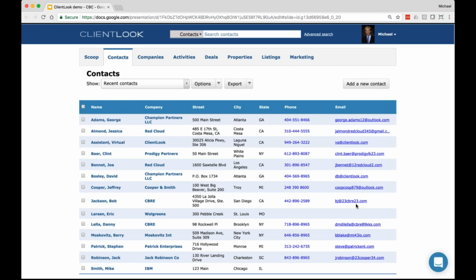So here's a common scenario with that. You go out into a meeting and you collect a stack of business cards. You come back to your office and, if you're a diligent person, you will key those into whatever system you're using, which takes up a bunch of time. If you're not so diligent, like unfortunately I often was, these stacks of cards start to pile up on your desk. So here's what a ClientLook user does.